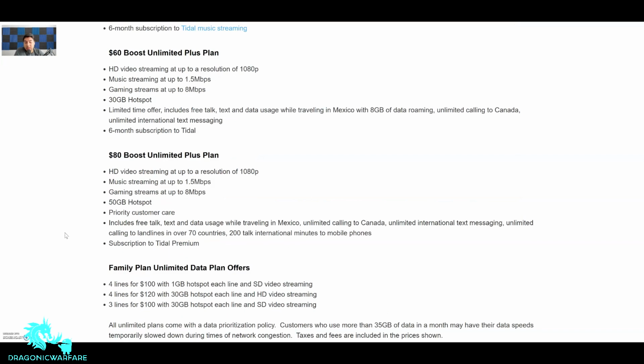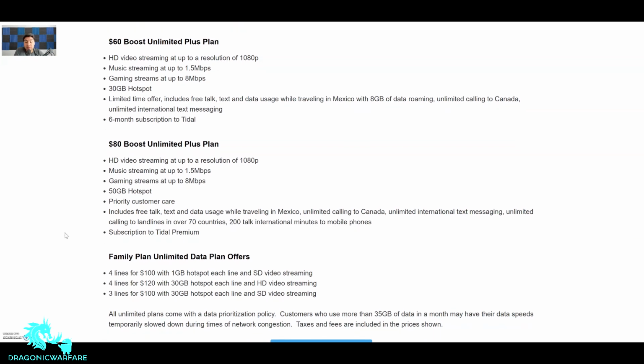and then the most expensive plan that they have is the $80 Boost Mobile Unlimited Plus plan. So this same thing, you get your video stream resolution at 1080p, music streams at 1.5 megabits per second, gaming streams at up to 8 megabits per second, and the big difference is you get 20 more gigs of hotspot, or 50 gigs of hotspot compared to the $60 plan, but it also costs $20 extra. Priority customer care, same thing, includes free talk and text and data usage from traveling in Mexico, unlimited calling to Canada, unlimited international text messaging, unlimited calling to landlines in over 70 countries, 200 talk international minutes to mobile phones, and subscription to Tidal Premium. Wow.